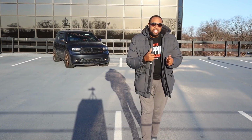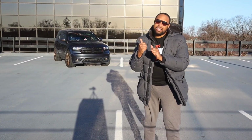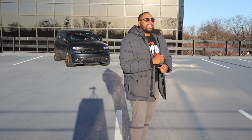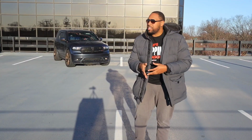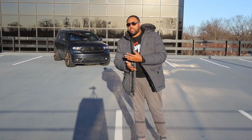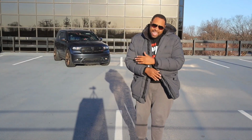All right, so as you see behind me, that is my Dodge Durango RT, meaning that it has the 5.7 liter Hemi that's been around forever. Yes, it has some revisions. Yes, it has some better improvements over the years, but for the most part, it has been exactly the same.